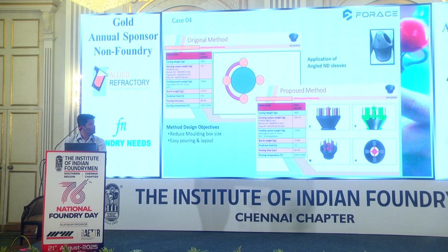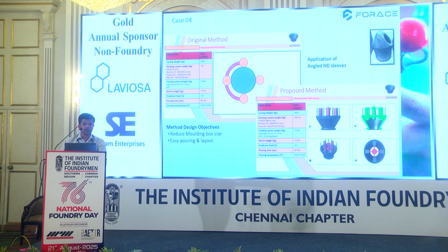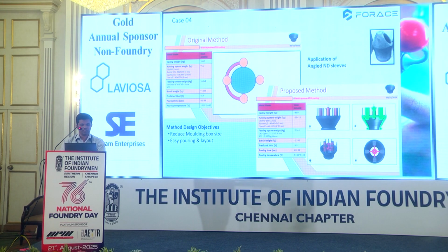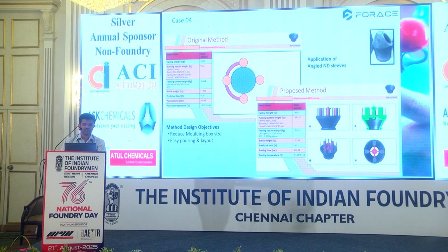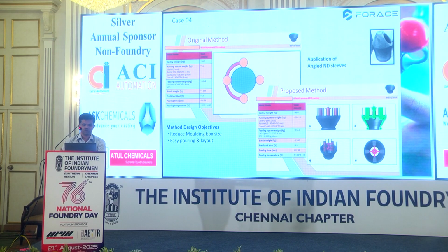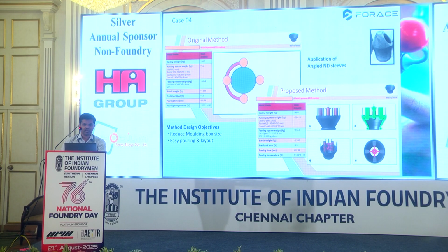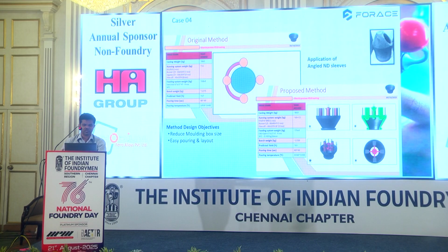This is a typical example of application of the angle neck down sleeves on an angle surface casting. And one more demand: previously, you can see the original method had risers from the outside, and the customer also wanted to reduce the mold box size to improve the sand to metal ratio. So we have given them a solution with the angle neck down sleeves, given from the inside of the casting.